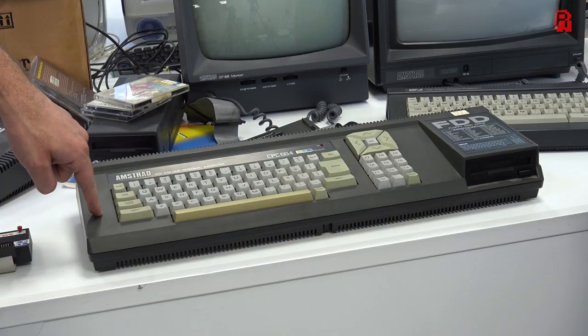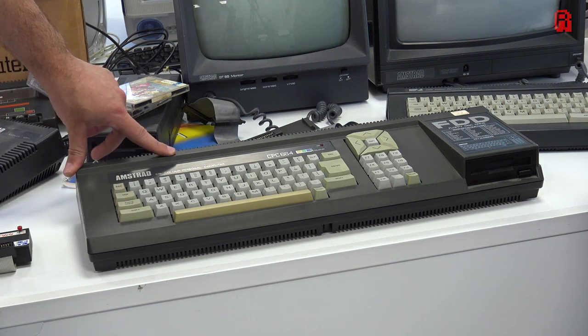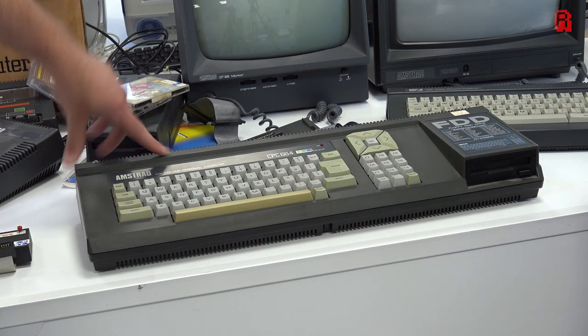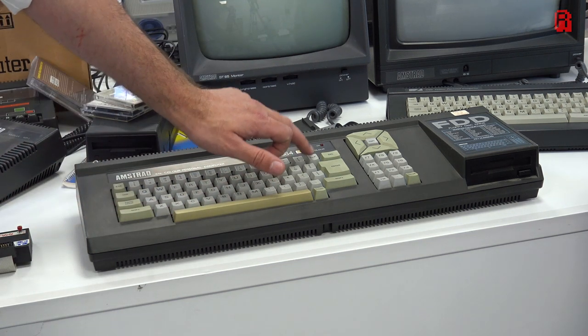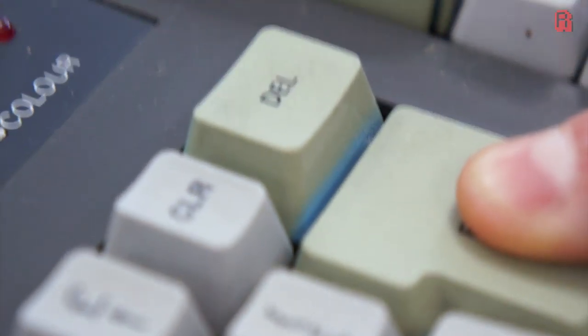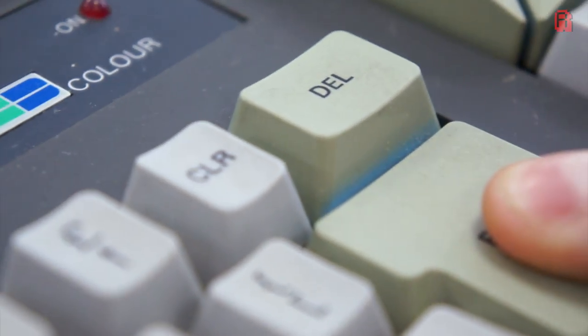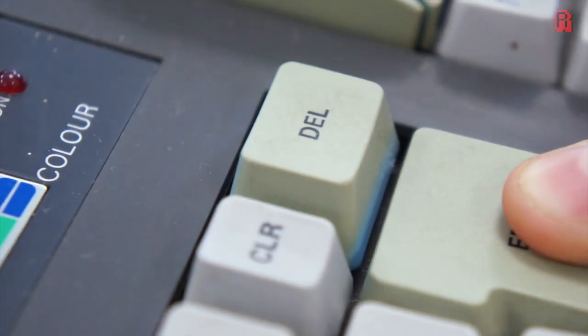Now, this wasn't in production for very long before the next model came along, which means they're quite hard to find. You're looking at about £150 to £200, if not more, to find one of these. That's eBay prices. And they all seem to have the same problem, which is the blue. If you look down deeper into the keys, you can see it's a much brighter blue. But these have really faded. I don't know if you could retro-bright those. Yeah, they're a very vibrant blue, but unfortunately gone.